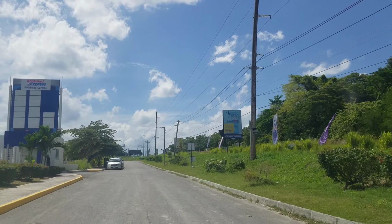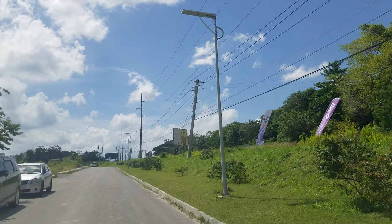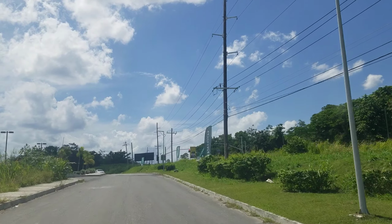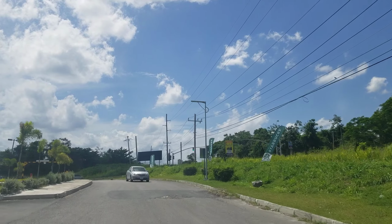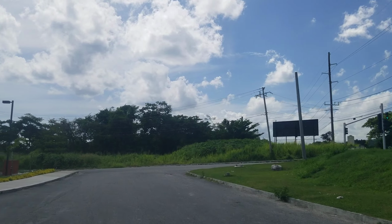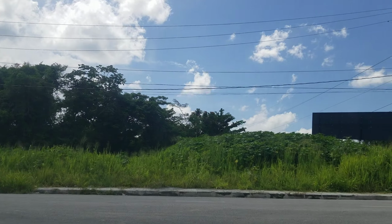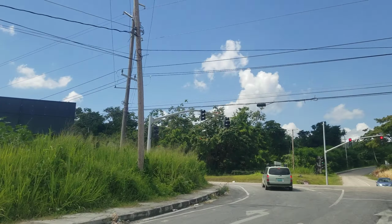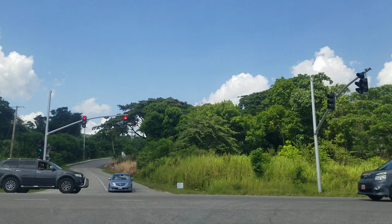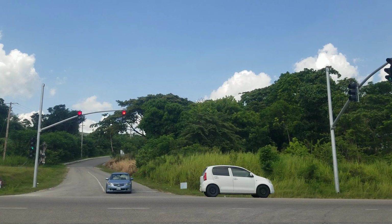Alright, so this is basically the only plaza. Well, there's another plaza that's in a gas station in Drax Hall, but this is the one that has the food restaurants like the KFC, the Pizza Hut, and the Starbucks. Now, if you were to go straight across at this light, you would find a lot more homes being built. They have a few gated communities up there under development.